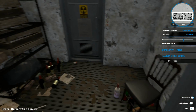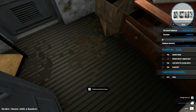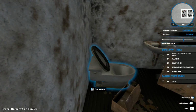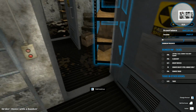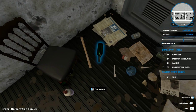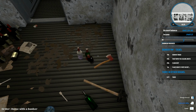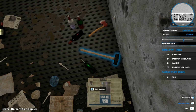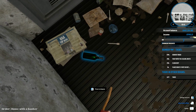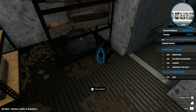Oh, wow. I have more rooms. Oh, and there's the exit. How much wine and stuff did you need in here? Seriously, look at this. This guy had some serious issues. He really did. Well, we've got an axe and a hammer over there. I'm sure they'll be very useful.